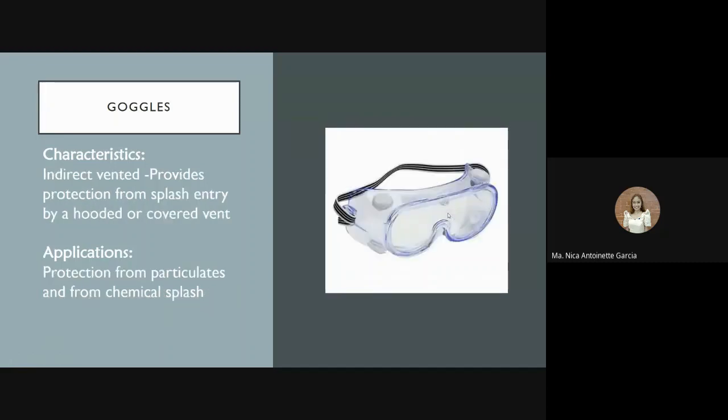Next is the indirect vented. So, where is the vent here? Indirect vented because it is closed, but there is air passing through certain areas. For applications, protection from particulates and from chemical splash. So it is also okay with liquids if you're using indirect vented.